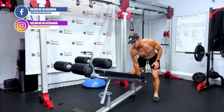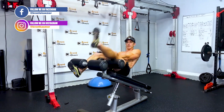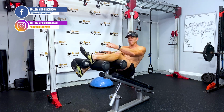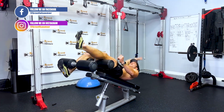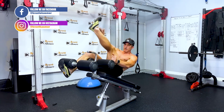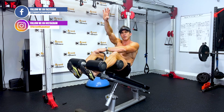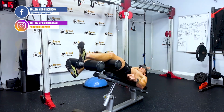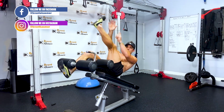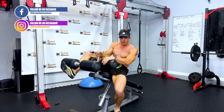So decline bench, put your feet up over it. You're gonna keep one leg unhooked though. So just like this, coming down, reaching up for that foot. If you wanna get really crazy, you could put your foot in the cable handle up here or into a resistance band, and you're gonna just pull it up and then have a dumbbell in this hand also. Or you can use a cable too.